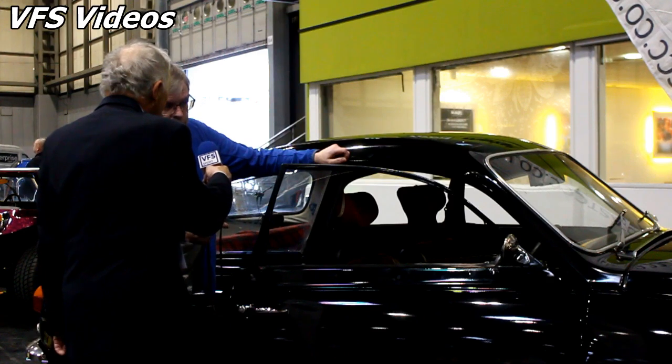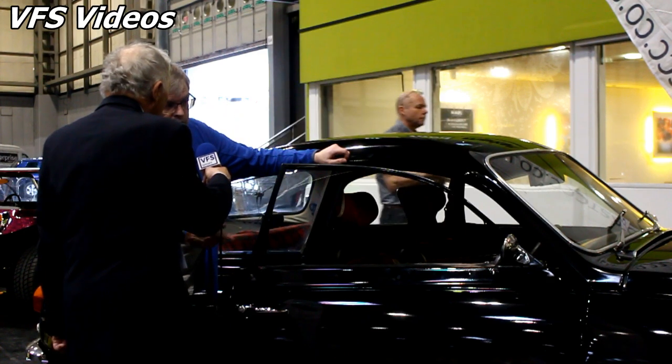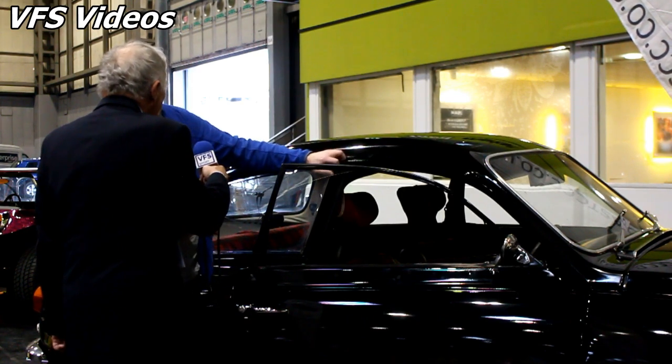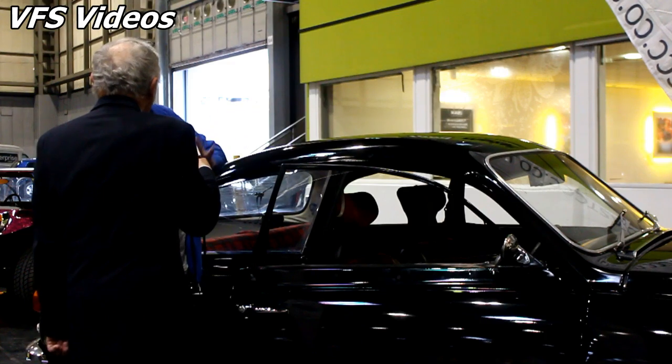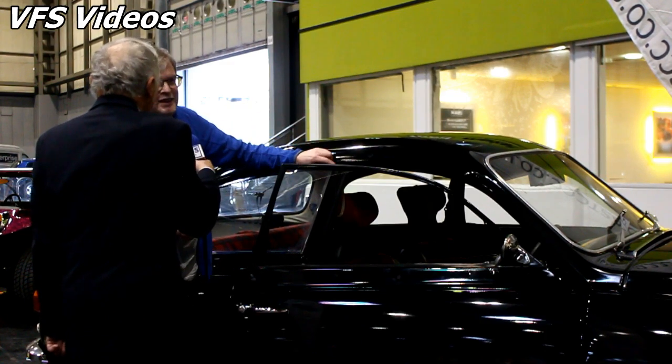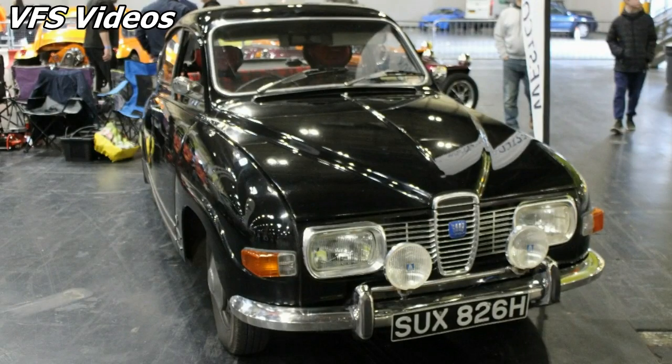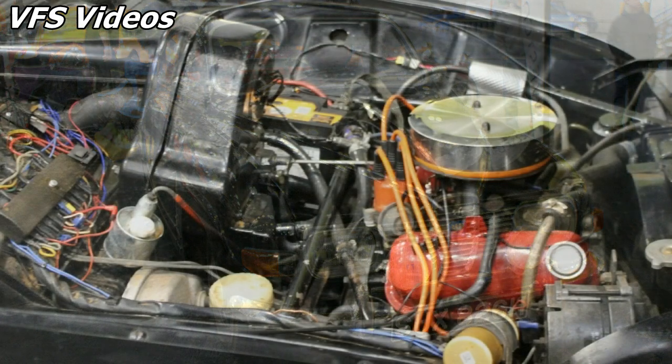I actually drove a V4 rally car last year with twin Weber 45s. Amazing thing, absolutely. The noise was incredible. But this is a lovely car. I just love a lot of the design features in it.